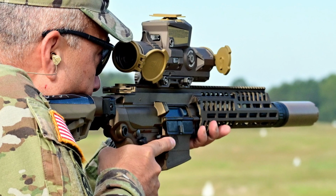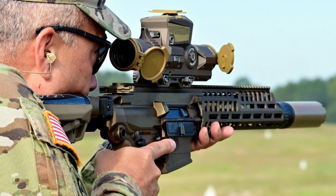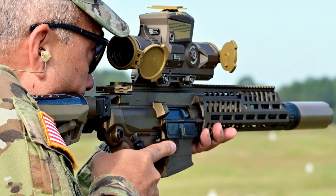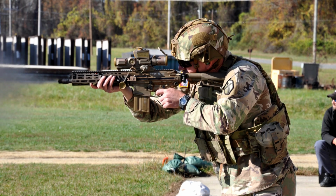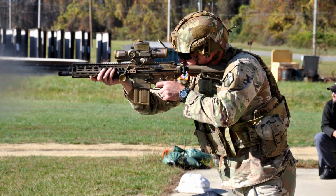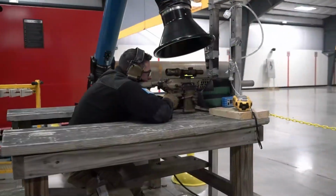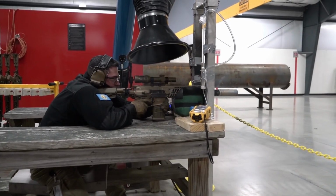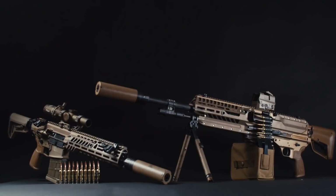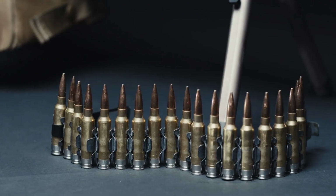That translates into a rifle that feels like the future. Of course, no rifle is perfect. Some soldiers grumble about the weight, about how it feels bulky compared to the M4 they carried for years. But let's be honest, people complained when cars switched from carburetors to fuel injection too. Change always feels heavy. The performance, however, speaks for itself.